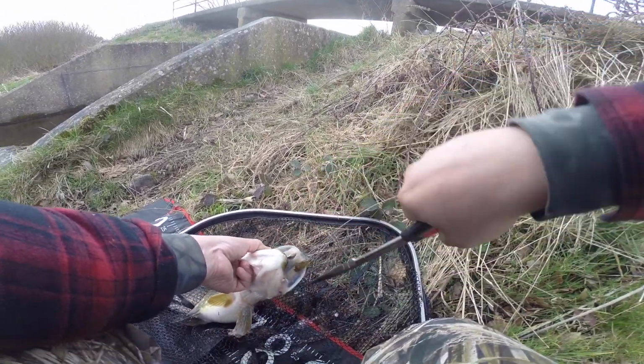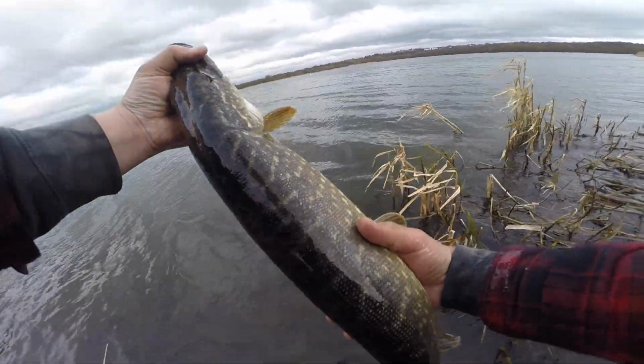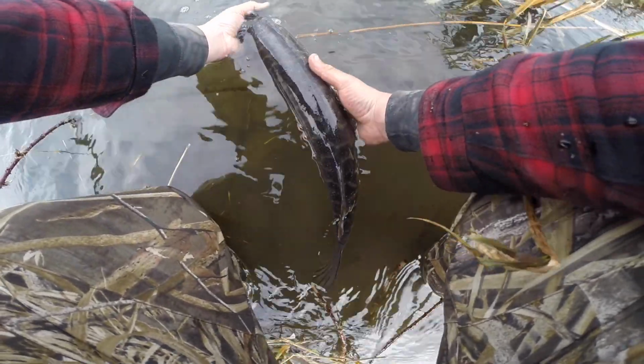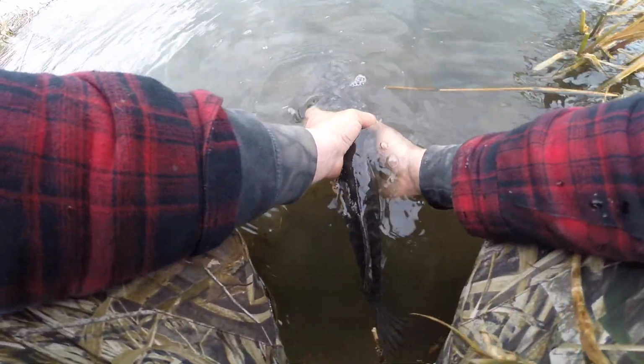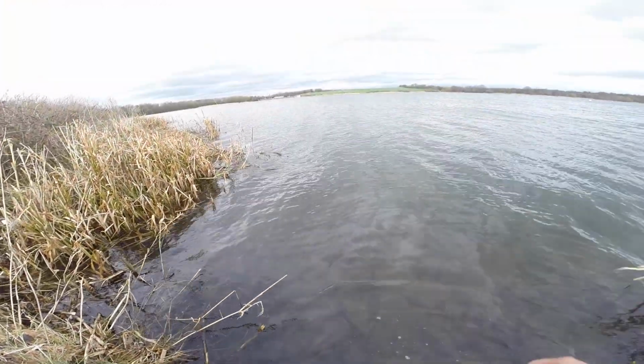Well guys, second pike of the day. Nice little chunker. Absolutely smashed the jerk bait. Just let him relax for a minute and then get him off. There we go.